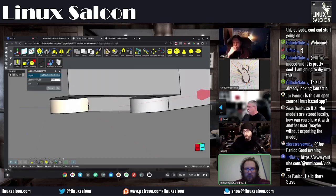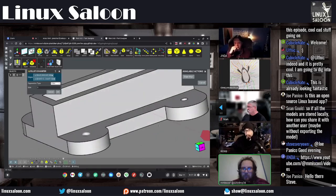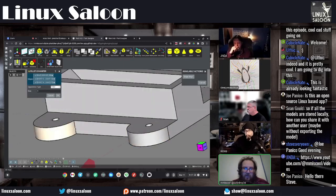If you hover, it'll give you the little list of everything that's under the cursor. Okay. So I could pick that face, that edge, or whatever that is. I don't know what that is, but yeah. If I wanted to go and do those, let me go and add a couple more here. The interface is kind of more similar to Siemens NX, because that's kind of what I use at my day job. Sure. So trying to keep everything very consistent for all of the features.